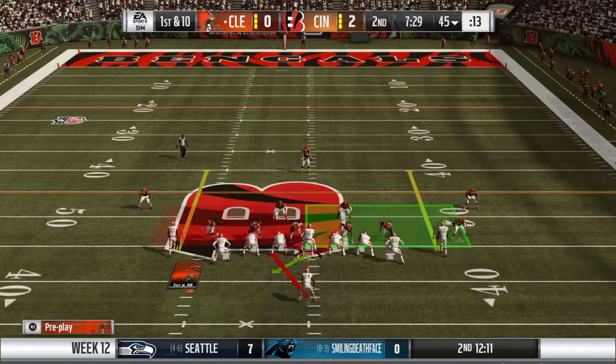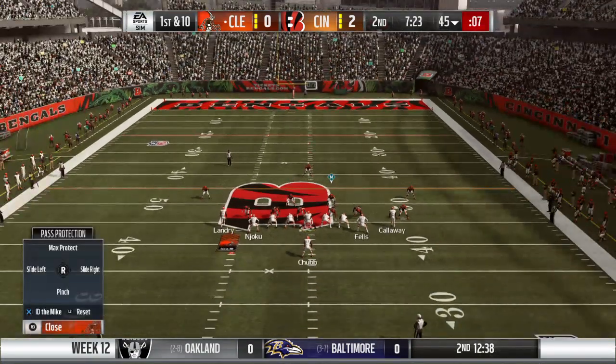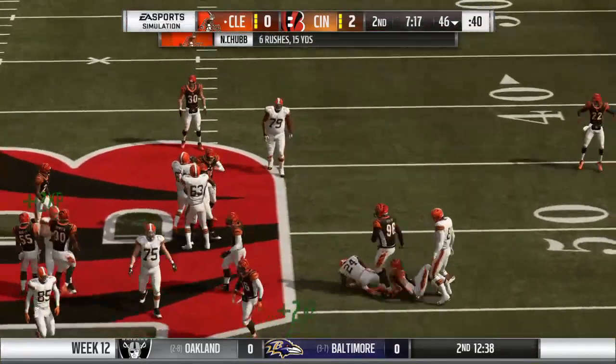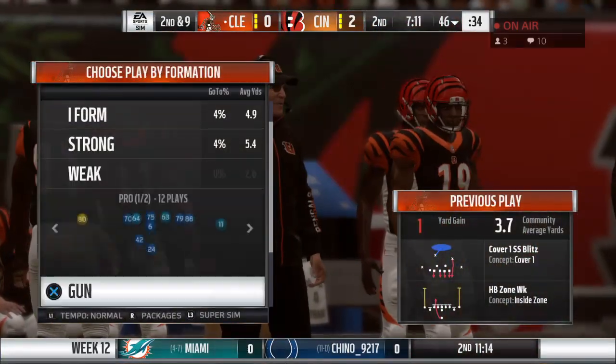Here's another 1st and 10. A give. This is Chubb. And no room that time. Getting it to about the 46. Just a yard on the pickup there, and it'll bring up a 2nd and 9.